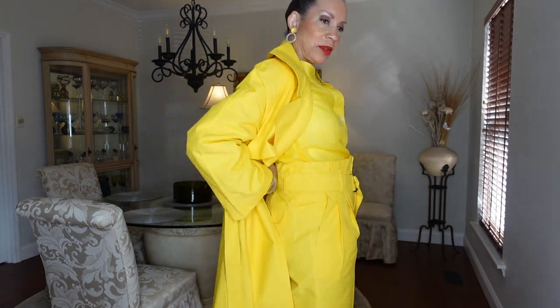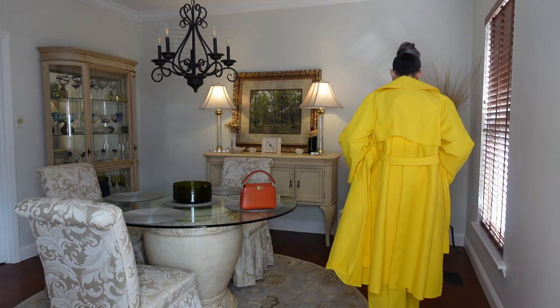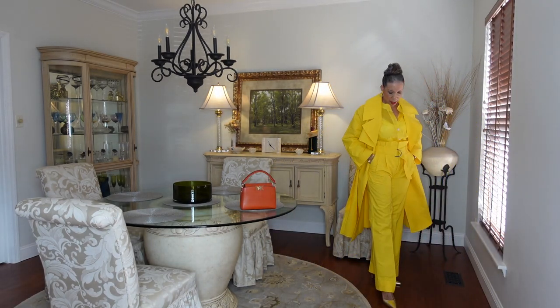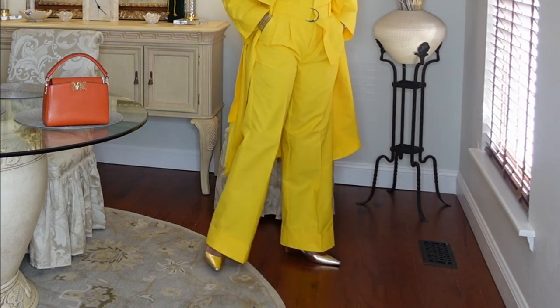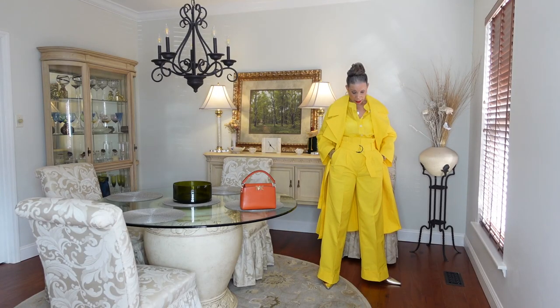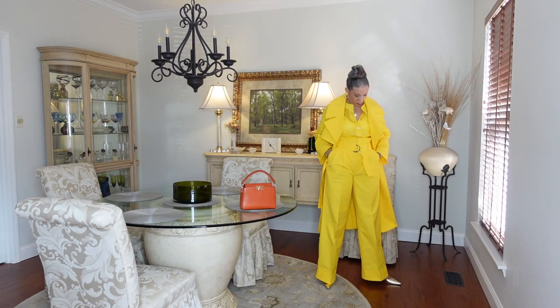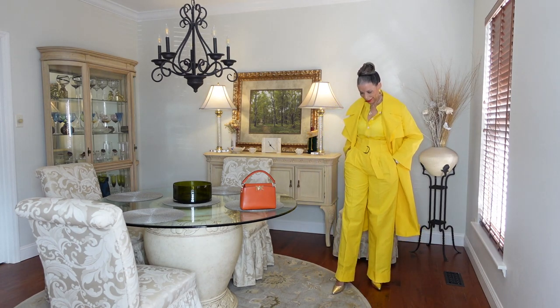It's the paper bag waist with the gathers. Gathers back here, pockets, but the detail on the bottom of these, oh my goodness. The detail with the big cuff, that big cuff and the wide leg. Look at these. And this is a 6 long I got that fits perfect. Perfect, perfect, perfect. Look at that.